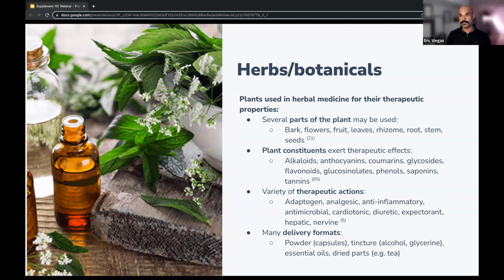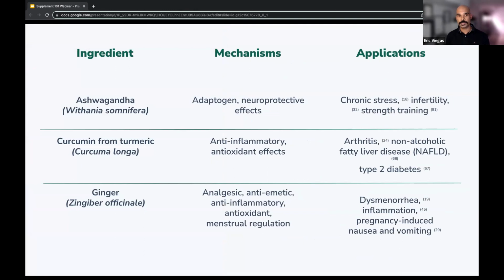Another great thing about botanicals, and generally supplements nowadays, you can find them in these different delivery formats. You can get them in powder, capsules, liquid tinctures, essential oils, and dried parts to use to make teas. So here are some examples of herbs and botanicals. Ashwagandha, I would say, is a very popular adaptogen right now, helpful for dealing with chronic stress. Some research around infertility, strength training, sleep. Curcumin, also very popular. You've probably heard of curcumin. It's a constituent of the spice turmeric. So it has an anti-inflammatory effect and antioxidant effects.